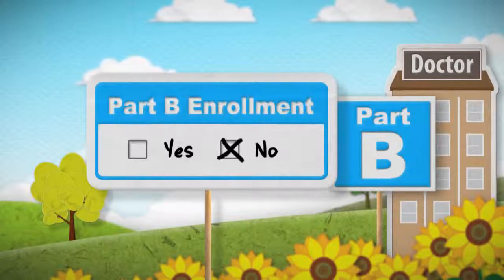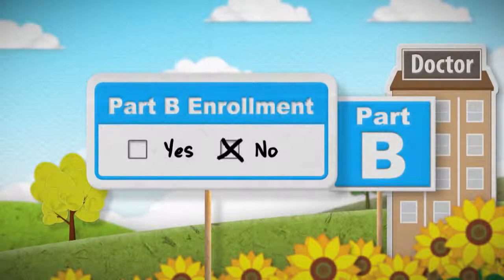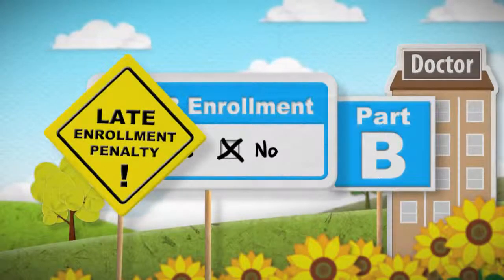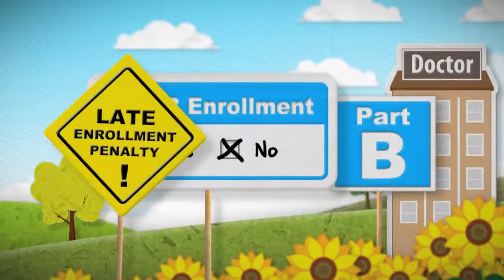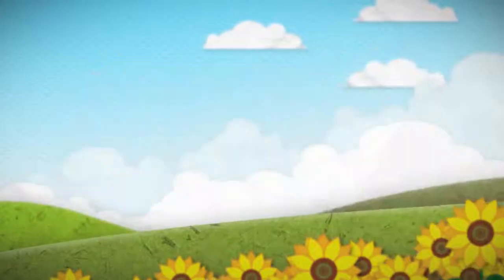If you decide not to enroll in Part B coverage, follow the instructions in your Medicare enrollment package. If you did not receive the packet, you'll need to contact the Social Security Administration. Keep in mind that you may face a late enrollment penalty of 10% for every year that you wait to enroll in Part B once your group coverage ends. For example, you have no employer group coverage and you fail to sign up for Part B during your initial enrollment period.